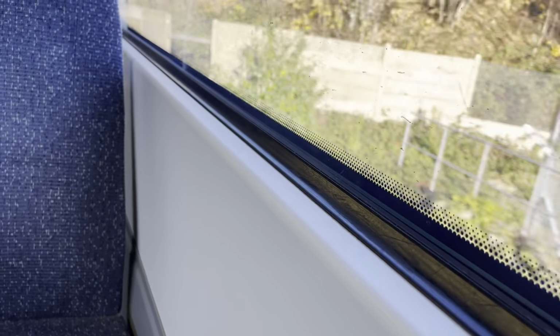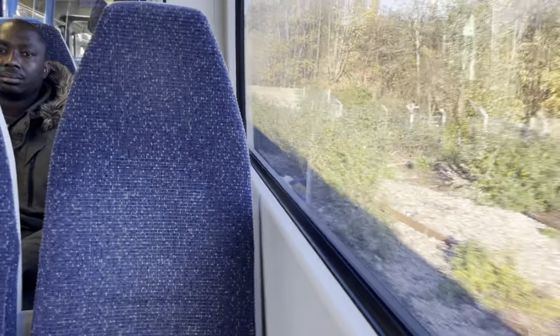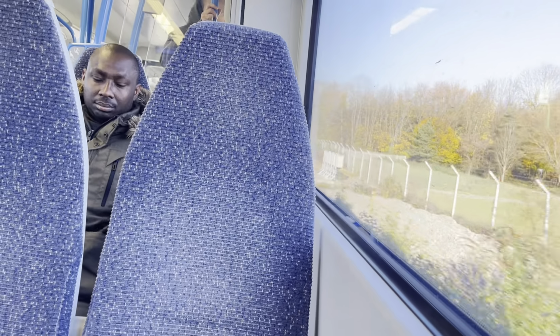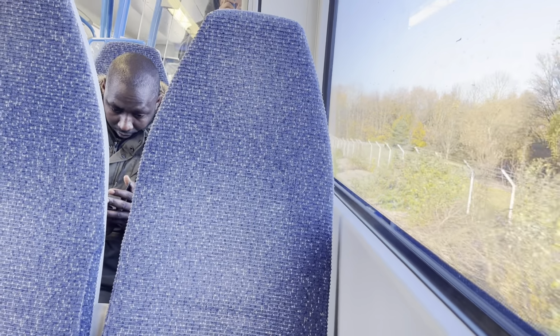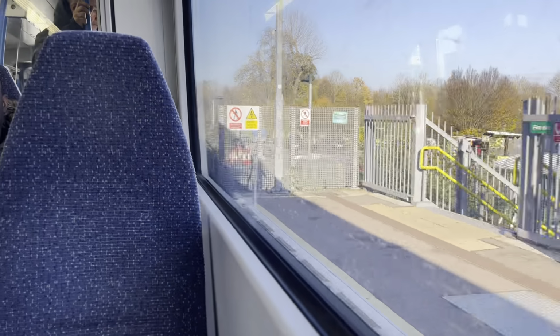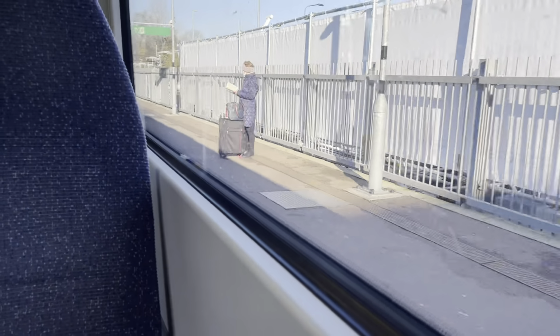That'll be us tomorrow, ain't it, Dad? After a 41 minute train ride, we arrive at our destination, which is Gatwick Airport.